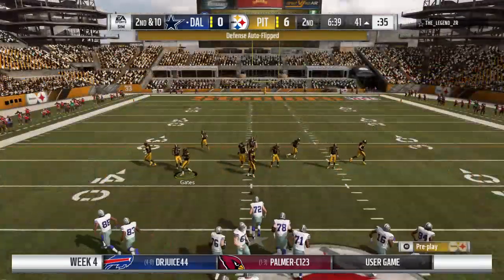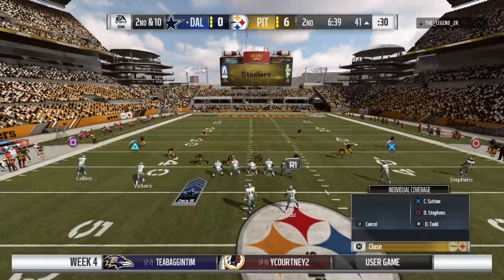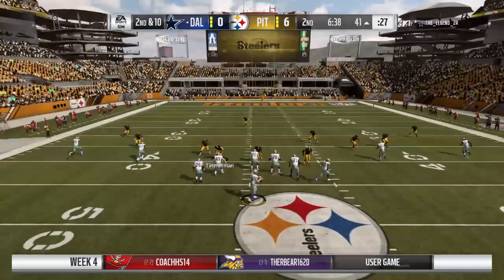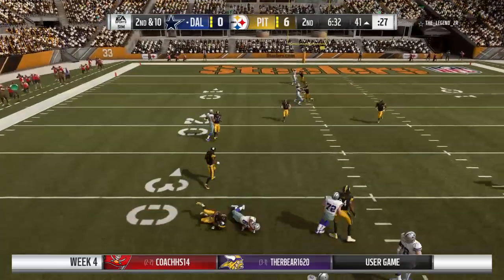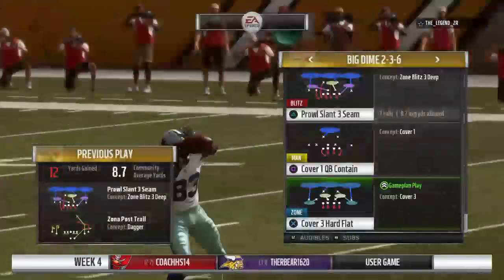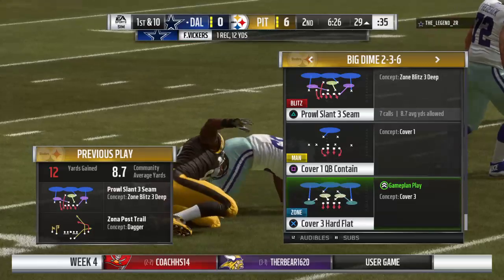Here now is 2nd and 10, again from the 41. Hurry up, here we go. 3-19. Back to throw now on 2nd and 10. Oh, he's got a man wide open, complete. And he's going to get this inside the 30. First catch for him. It's good for a dozen and a first down.